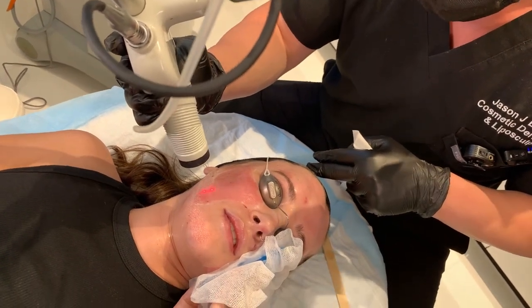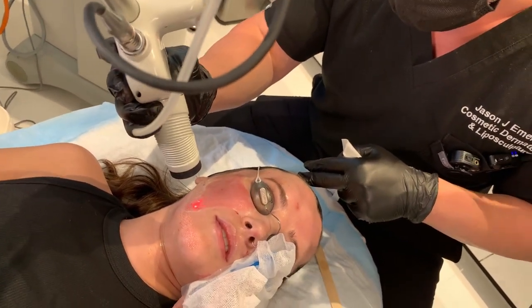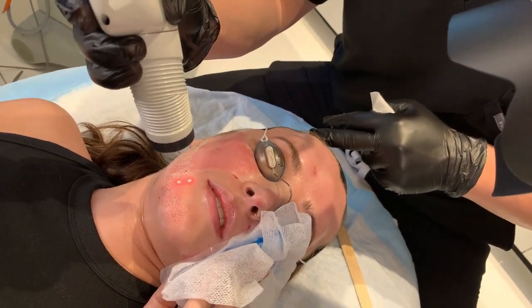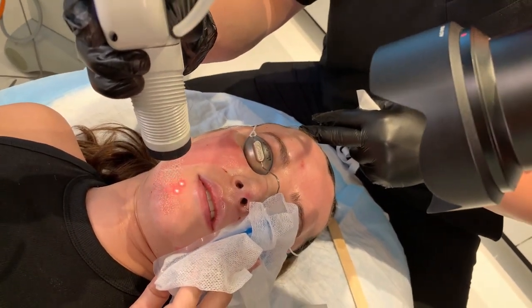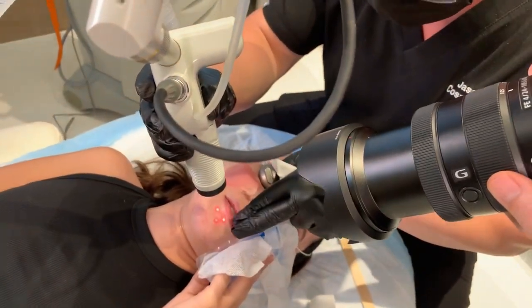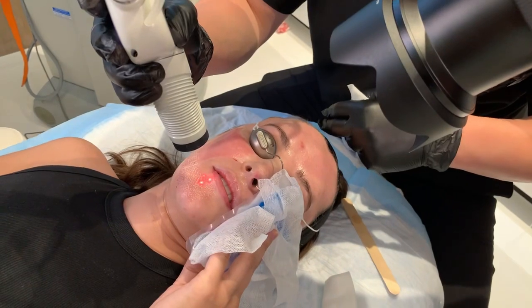And we're doing a pretty high density. You guys can see there is spacing between the columns, but we're doing a pretty high density because she's done it before, and she had a really good result from it before. So I just want to get it done for her and do an amazing treatment again.